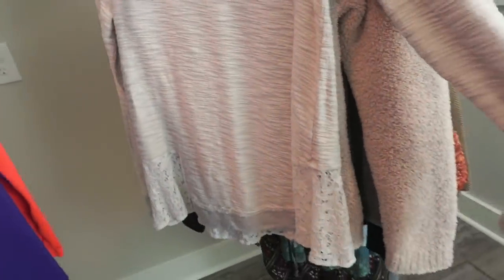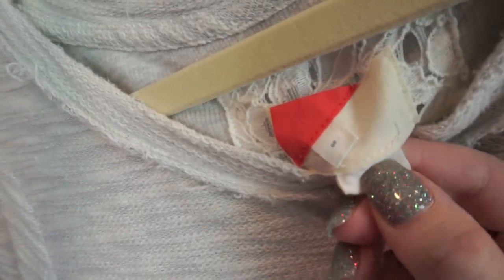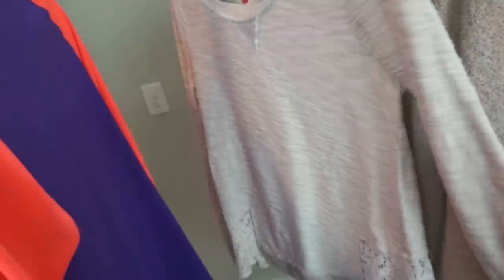This is a sweatshirt type of top, but it's got some lace detailing at the bottom, on the back. And the brand, it doesn't have a name on the actual label, but this label is Paper Locket from Anthropologie. So it looks like a little flag, but that brand's Paper Locket. It's a size small. Probably list this at $35.